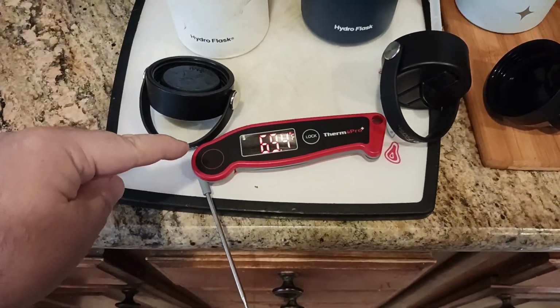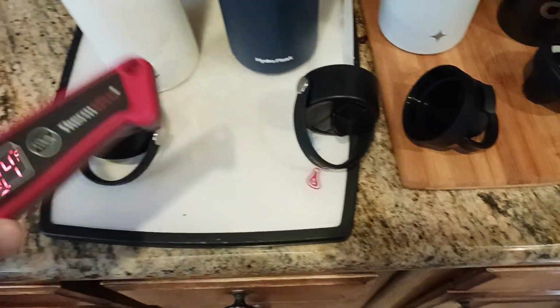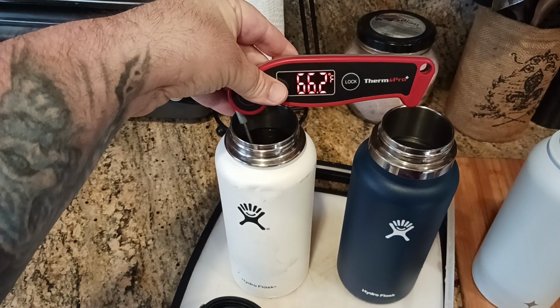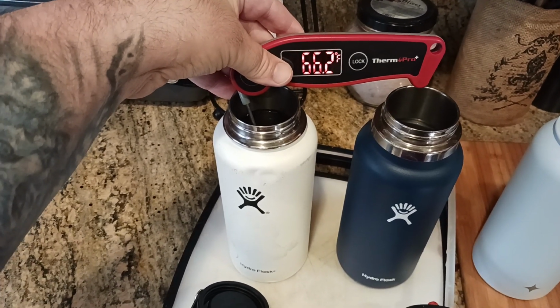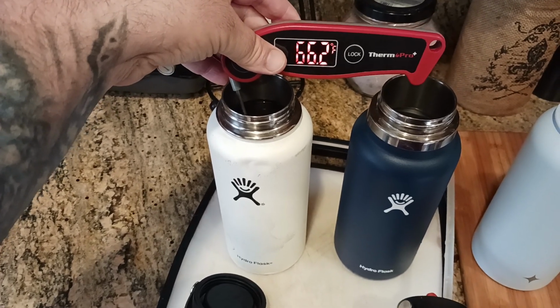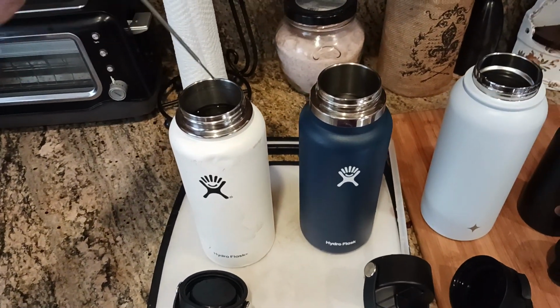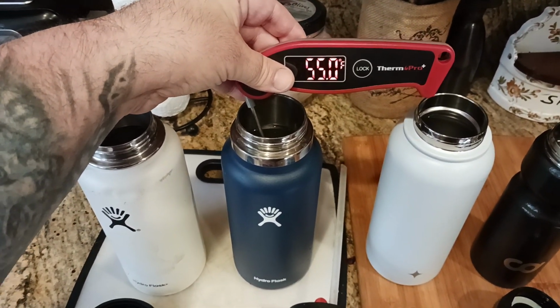So baseline, here's our room temperature, right? 69.4. Now what I'm going to do is I'm going to go ahead and test these. So here's my counterfeit Hydro Flask. 66 degrees, right? Which sounds about right, I guess, because it's the morning. These have been chilling out in a corner of my kitchen. Oh, by the way, let me get through this and I'll explain what the setups were. So actually a little bit cooler.